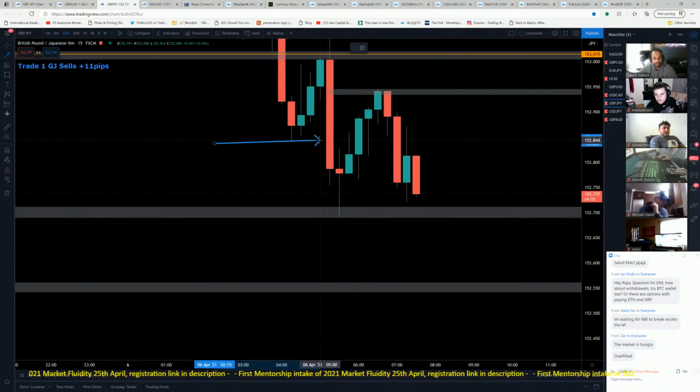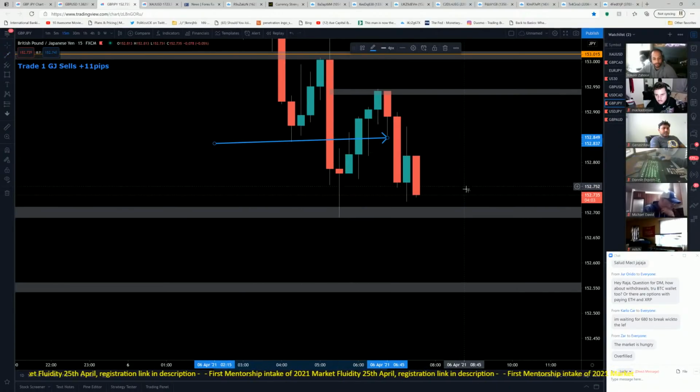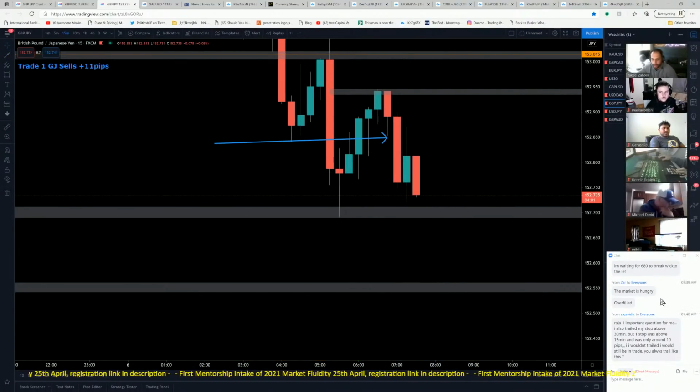This is where the entry was taken for price to continue down. One more important question for me. I also trailed my stop above the 30-minute, but one stop was above the 15-minute and was only 10 pips. I would have trailed. I would have still been in the trade. Do you always trail stops like this?